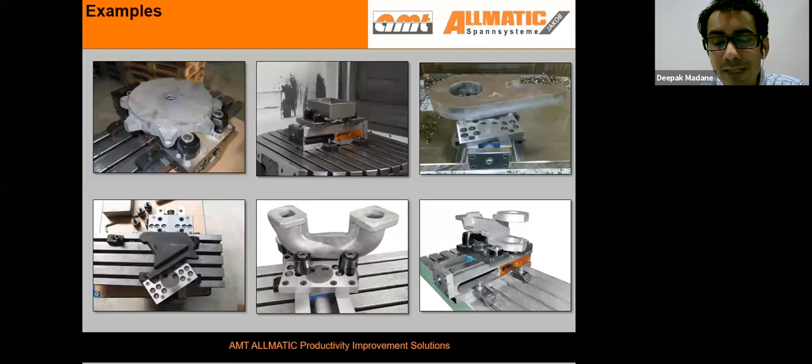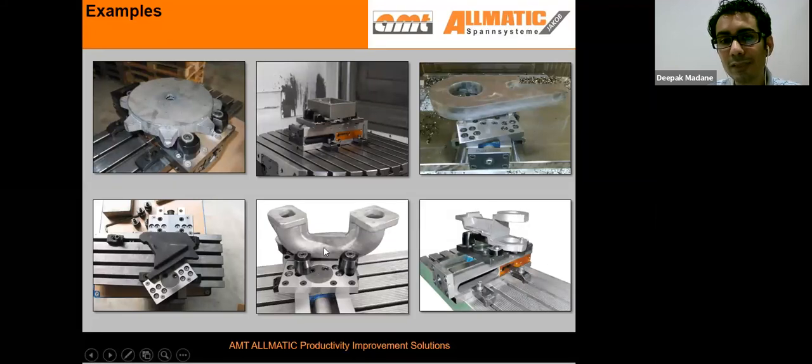And the universality of the application. This is a very important slide that I can show of the universality of the same vice. Now, all the vices in these 6 pictures are the same. It is the same vice, but the components are different. One is a circular component, one is a cast component, one has a circular as well as a straight line. One has a taper of more than 30 degrees.